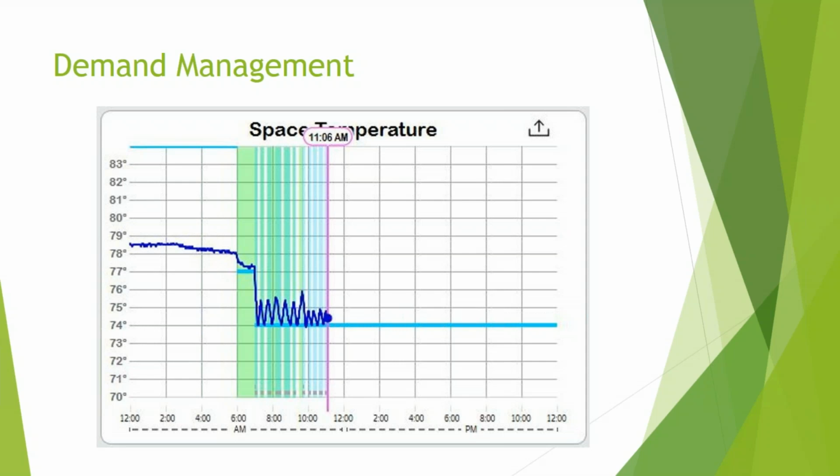So at 7, it then drops to the 74-degree set point, and we've managed that early morning peak, but we're still able, you can see from how quickly the temperature drops from 77 to 74, we're very quickly able to achieve the temperature set point that people find comfortable within that space.